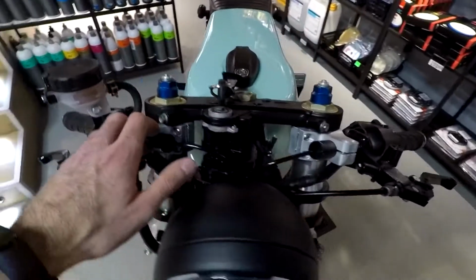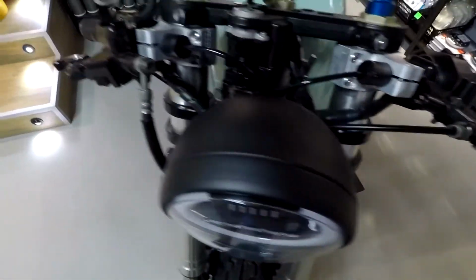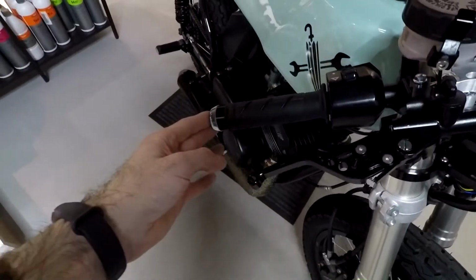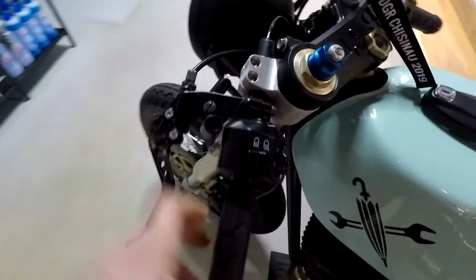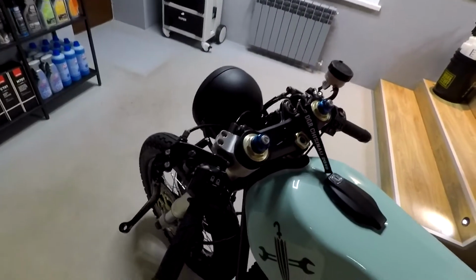So, as I suppose, those aluminum clamps and the handlebars themselves belong to this front end, but the rest of the parts on them could be bought from the internet. For example, the switches, the bar end turning lights, and the levers, the front brake and the clutch levers are bought from the internet, but they're so well fitted here. They really look like they belong here, and I really like that.